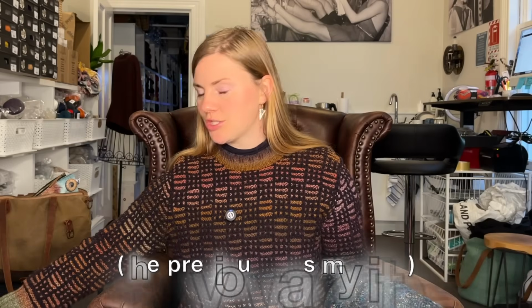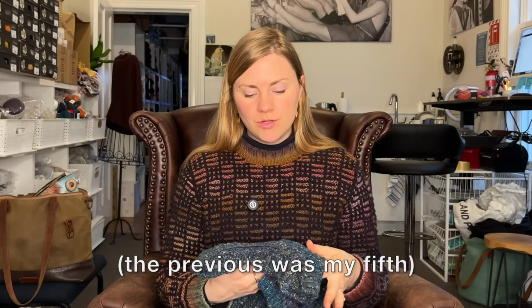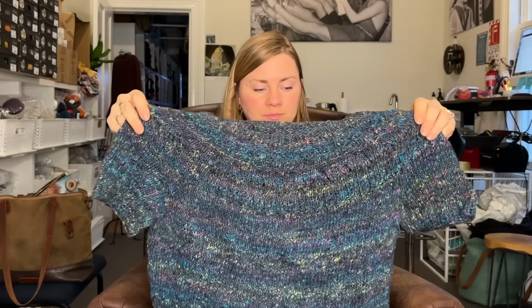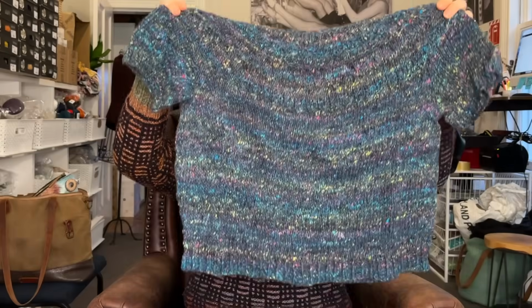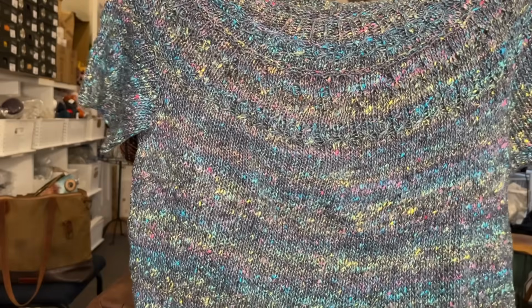Okay, this is technically my 4th ranunculus, but I guess I finished it later. So again, I followed the shaping for the smallest size, and I used a 5.5 millimeter needle and a 5 for the ribbings. I did very similar modifications to the last one. I did a little bit of decreasing on the sides of the waistline because I had limited yarn.